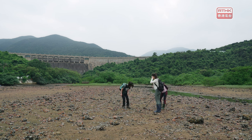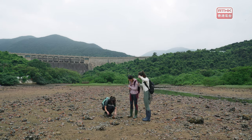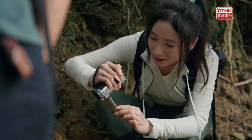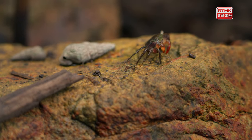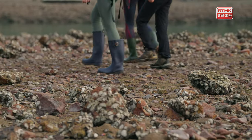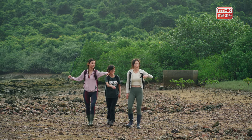I just realized today that there's such a diverse crab habitat in areas nearby our reservoirs. When you're taking a walk next time, pay attention to the rich biodiversity in Hong Kong. Remember, cherish them as you observe, and don't forget to let them live well. Only then can we see them in the future.